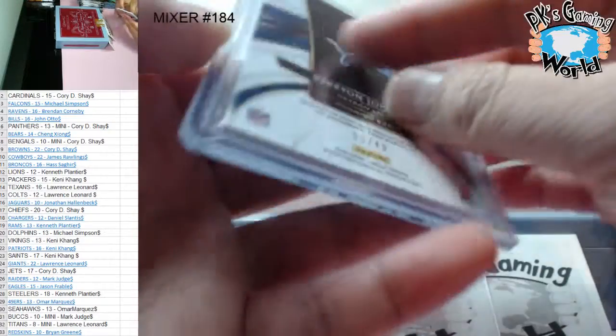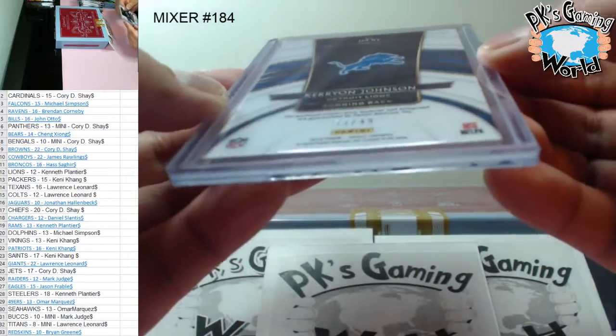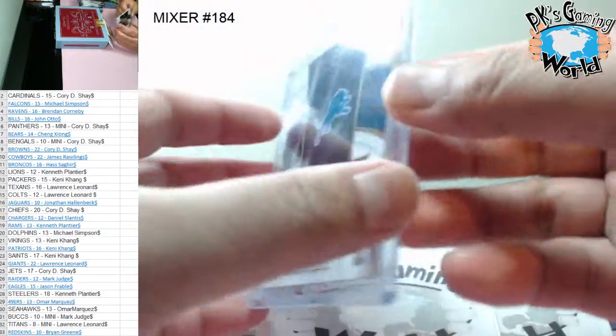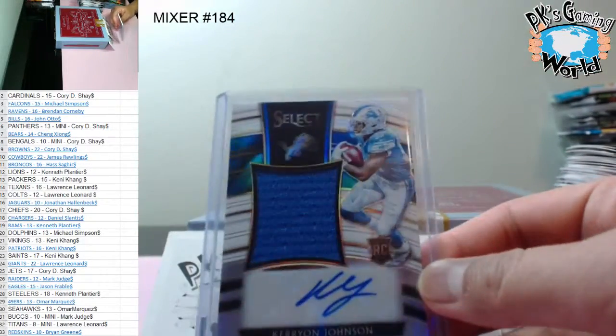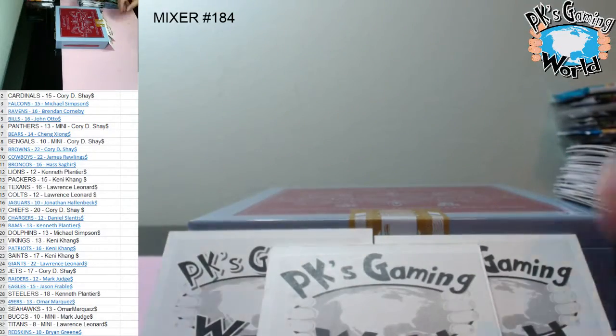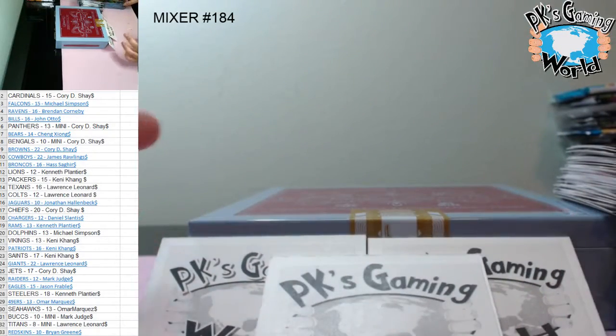Yep, and this card looks pretty good. It was just a Sterling Sharp that has a little peeling because of the machine. But other than that, all these look pretty neat. All right, guys, let's do a hit recap.